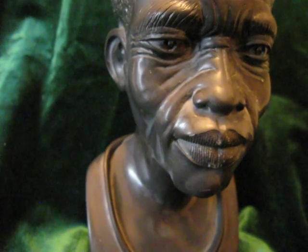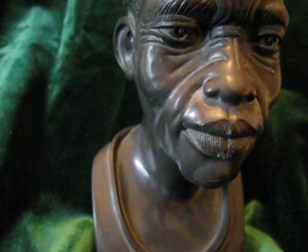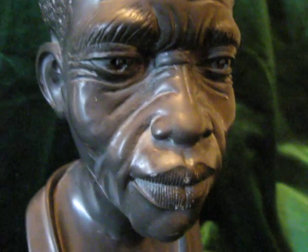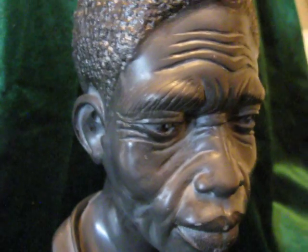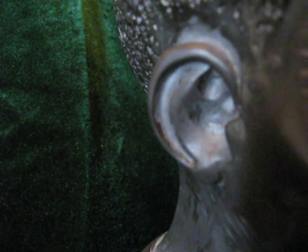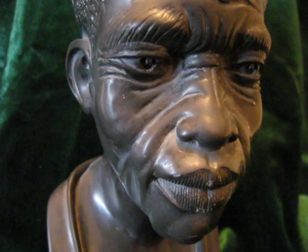I can kind of adjust the light so you can see the darkness, and then it gets a little bit more gray. But look at the detail on this face. This is all done with a chisel, and it just blows my mind, because what happens if he gets to the end and he's working on that ear, look at that ear, and he slips and he chips it, the whole thing's ruined. I mean, it just blows my mind how good these sculptors are.